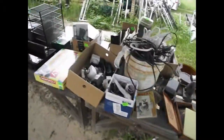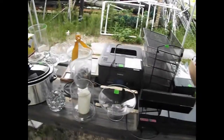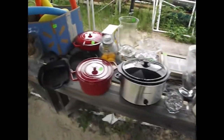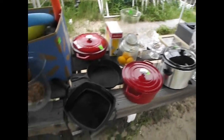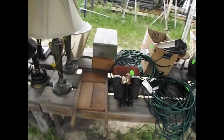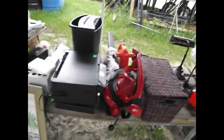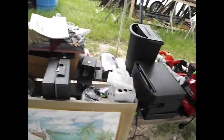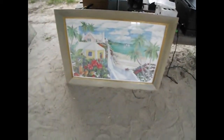And we're still selling stuff from the antique store. You'll see a bunch of that today. A Brother printer, crock pot, Crofton pans, a couple cast iron deals here, nice hamper, binoculars, lamps. Another blower, a Toro blower. Oh, look at the goodies in there. Wheel balancer. You got a beautiful piece of artwork.